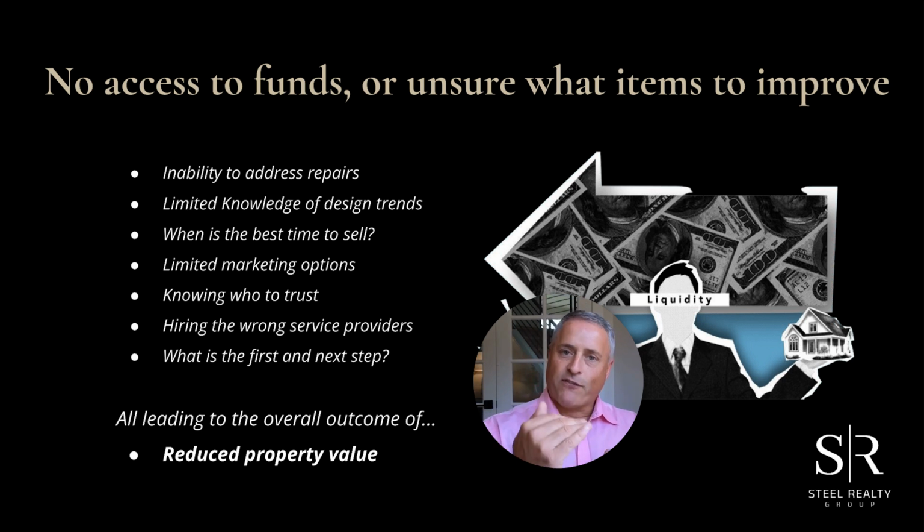Worst case scenario, you want to be first, second, and third place. The best place to be is first, but not everybody can get there, and we have compassion and understanding of the limitations on time and money. If you are limited on funds, that's okay. At Steel Realty Group, we have designed listing packages to help sellers. We can front you some additional upfront money to take care of a cosmetic package, and we get reimbursed at the time of closing on a successful sale.